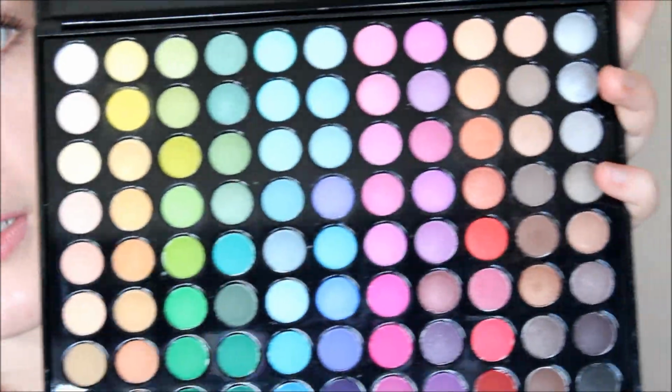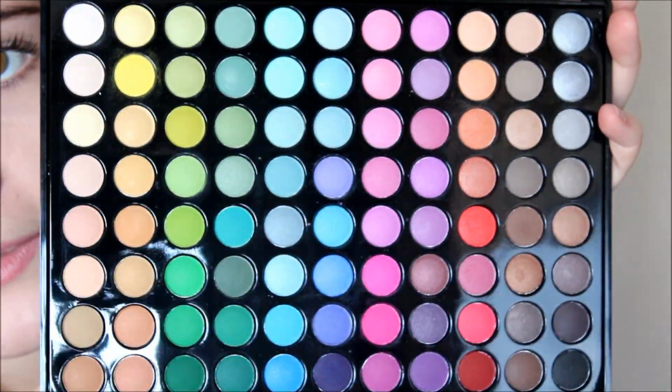And there's a big mirror, obviously. If you don't have a mirror then you can use that, and it's a decent mirror. It's not one of those really weird material mirrors. So yeah, I'll show you some swatches now. And here are the colours closer up if you want to see them like that.